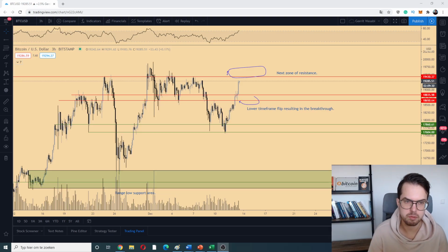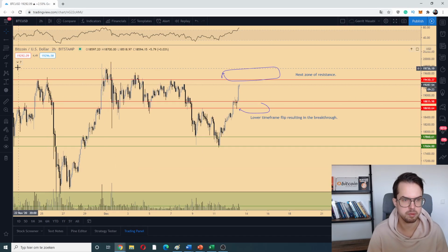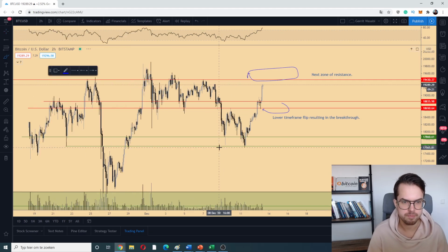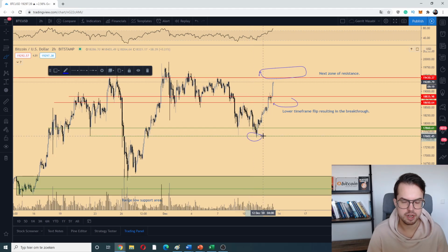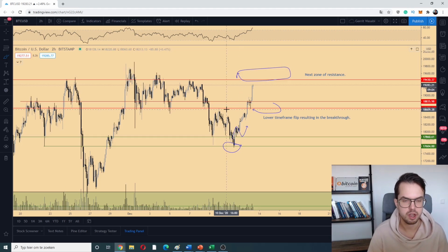So what do we see on the markets at this point? It's quite clear what we can see. We have been anticipating and describing this previously. 17.6 was the area that we had to hold, and the price of Bitcoin held that support level. There was a bullish divergence marking that low for a while. After that, you wanted to see the 17.8 zone become support, which happened.